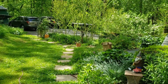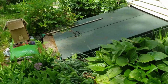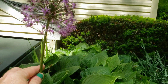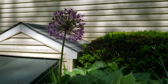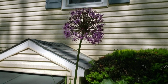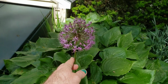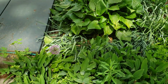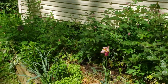One of the flowers I've been talking about got hit by the storm last night, but this is an allium, a type of onion. And I always said it goes off like a firework, and now you can kind of see what I'm talking about as far as the way it just shoots up in the air, and then it actually does look like it pops like a firework. So unfortunately that one's all knocked down, but we do have another one over here.